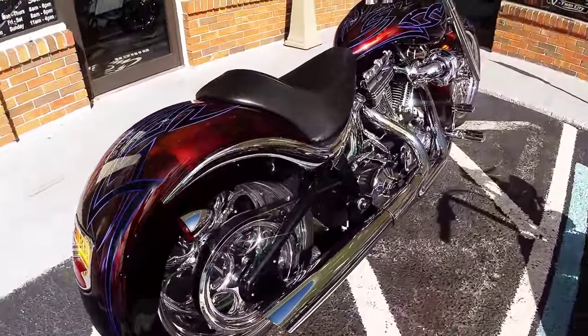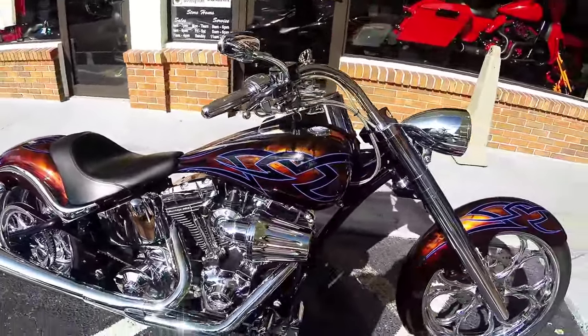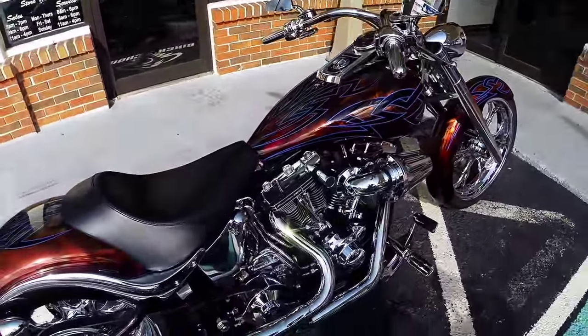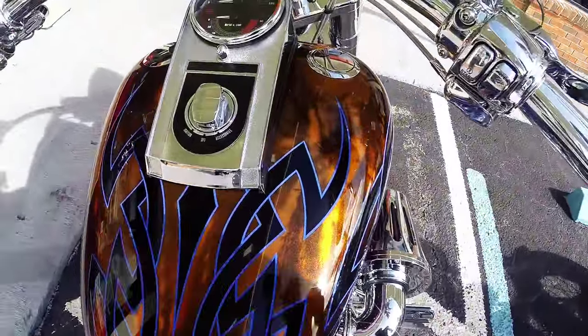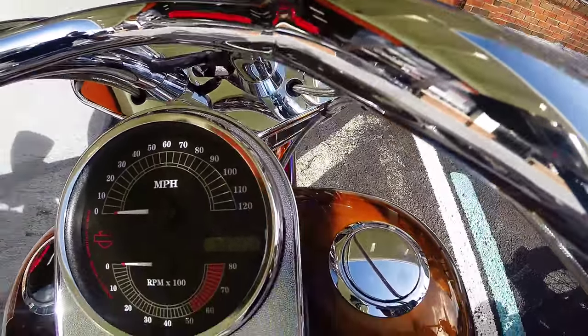It is a 2007 Thunder Mountain Firestone Softail, Screaming Eagle 103 fuel injected counterbalanced motor with a massive 280 millimeter tire, sweet custom paint throughout, and yeah buddy, only 1,115 miles on it.